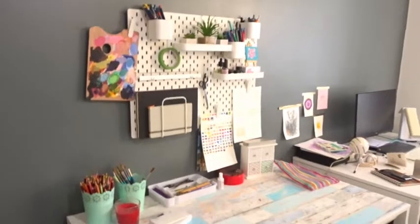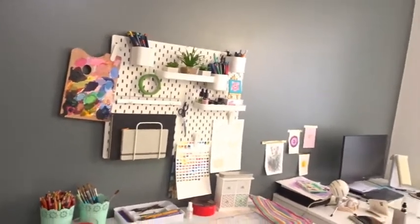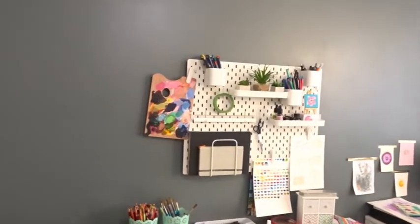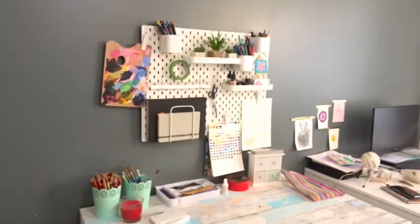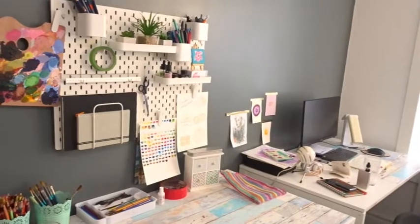Look guys, I'm so excited, I love this. I set up this, well Matt put it up and I set up all the bits yesterday. I think it's really cool, although I do think it looks a little bit out of place, like the whole wall is completely bare.